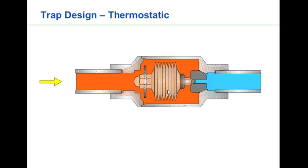The liquid inside the bellows is going to flash to the vapor and expand out 2 or 3 degrees C below that, or 4 or 5 degrees F below that. So when I'm starting the system up, I'm going to have condensate and non-condensables flowing through here, and the bellows is going to be contracted in.